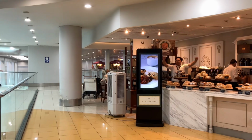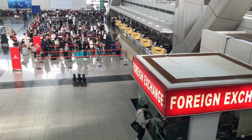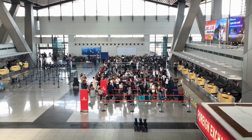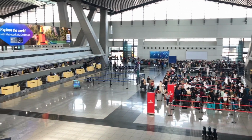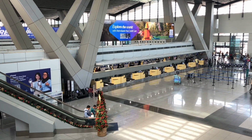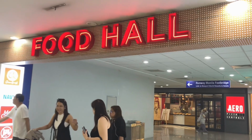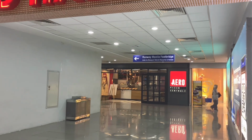Right? So just a quick look at the check-in counters at the airport. Again, this is in Terminal 3 of NAIA. So this is the food hall located at the 4th floor of Terminal 3.